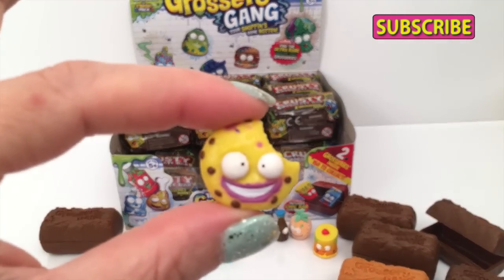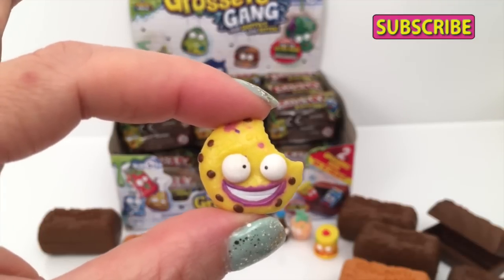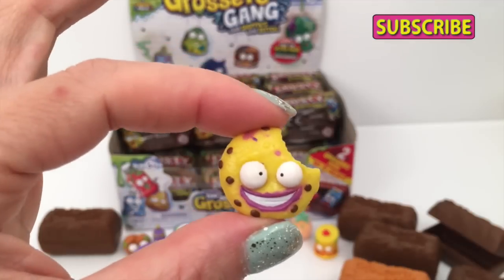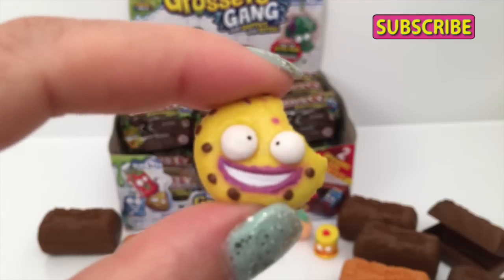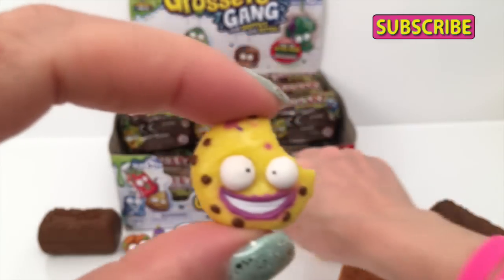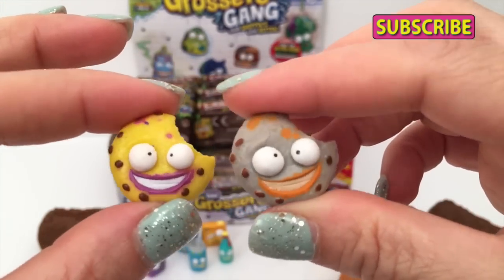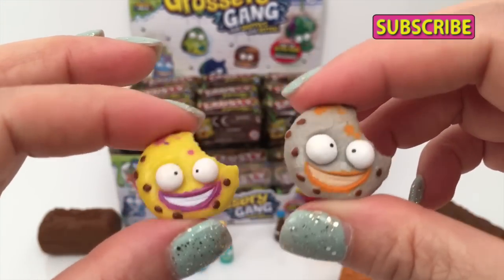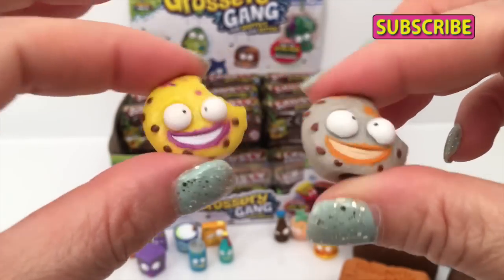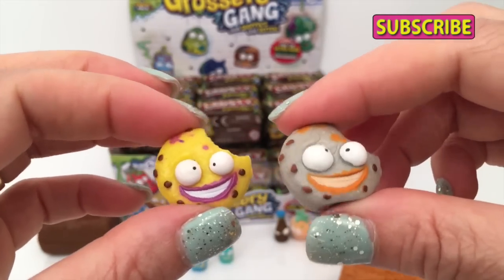Oh my gosh! I got the 2 cookie cookies! Oh my gosh! I'm so excited! I now get both cookie cookies! And I'll show you! Look, guys! Oh, that's exciting! Spooky cookies! Spectacular! Yay!